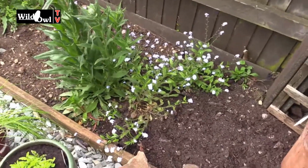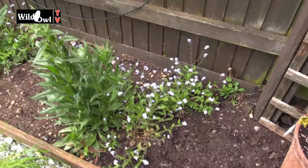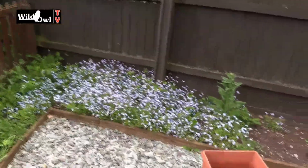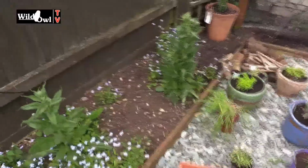Around the garden, you may have noticed in my photographs, I've got loads and loads of forget-me-nots, and they're just self-seeding, but they're brilliant, and they're another good wildlife flower. But of course they're so numerous that you can just pull them out when you need to put something else in its place. I'm going to have wildflowers in this little strip here, so I'm going to get some seed in, and I've got some alliums growing up there.